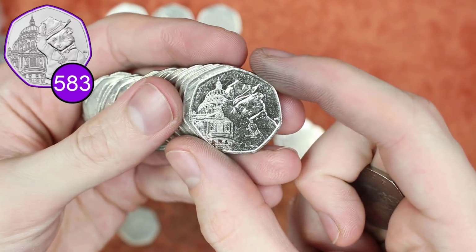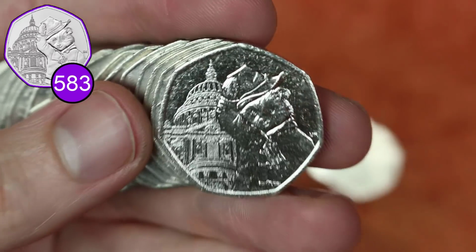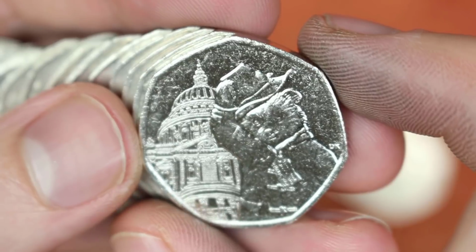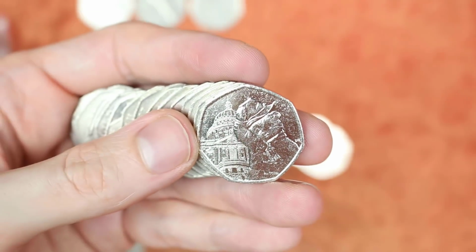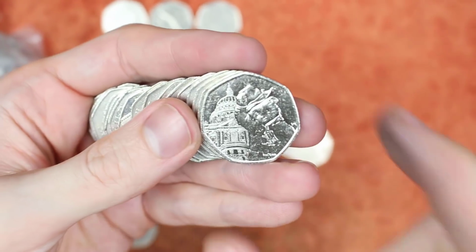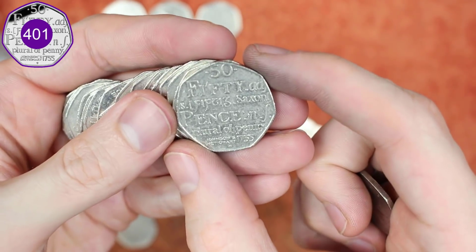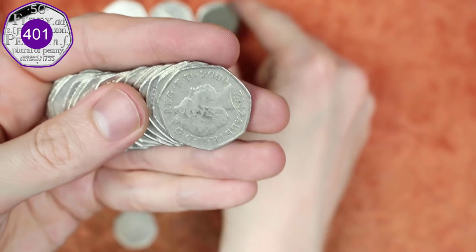Oh, Paddington at the Cathedral there, first of the 2019s. The Cathedral and the Tower, and I reckon Tower is going to be the lower minted of the two. But it seems the further north you go, the less likely you are to be Team Tower. Oh, another one for the counter as well. Dictionary again.